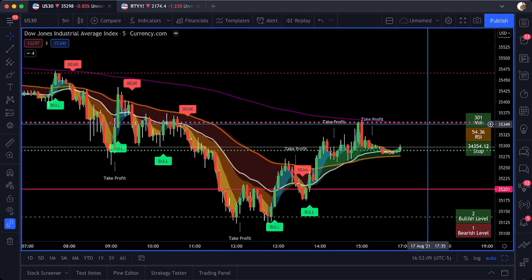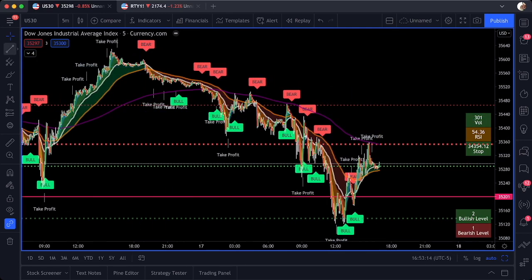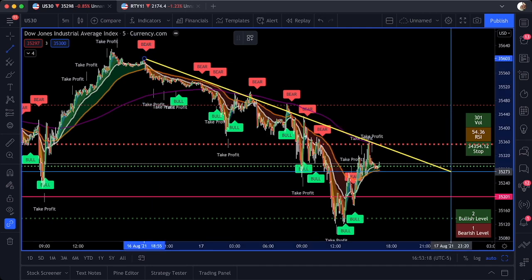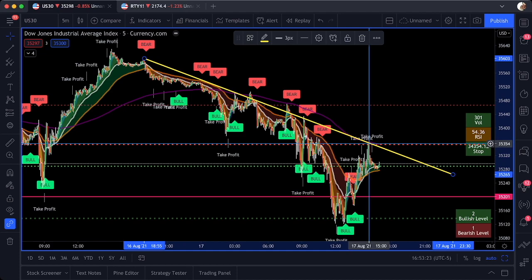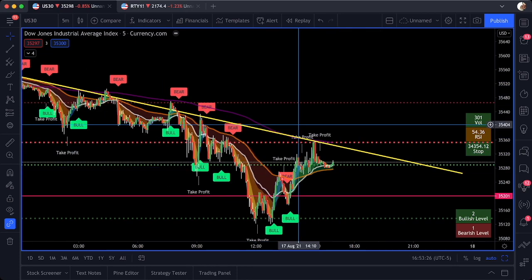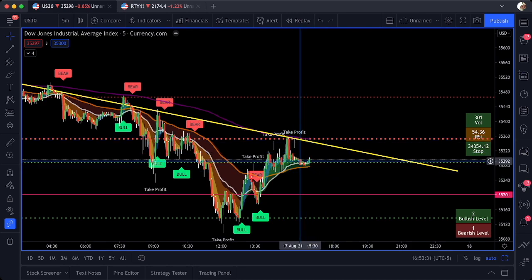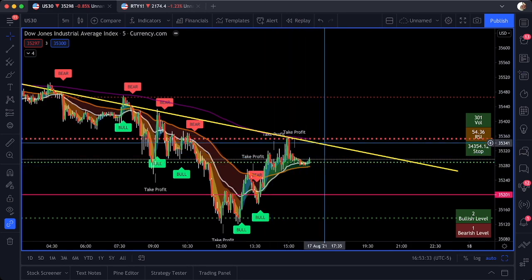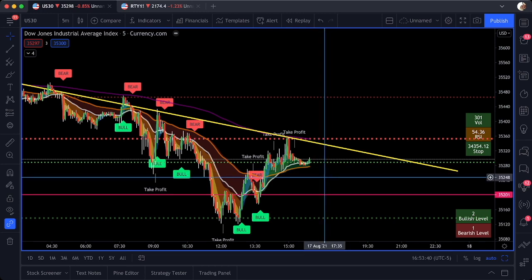Otherwise, it's going to continue falling if it does not break out of this downtrend that it has made. It almost broke out earlier right there. If it would have continued heading upward, it would have broken out and we would have been making a new trend. But currently we are still holding that downtrend. So until it can break above here, be very careful with the long movements that you make.